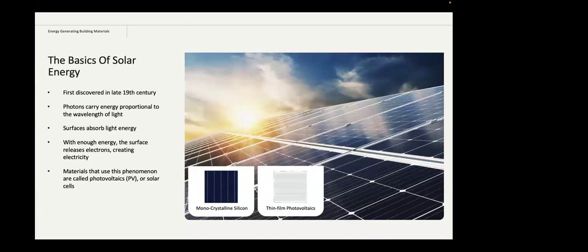So I want to give a very brief overview of the history of solar. First discovered in the late 19th century, photons carry energy proportional to the wavelength of light. So the surface will absorb the light energy, and with enough energy, that surface releases electrons, thus creating electricity. So any material that uses this are called photovoltaics.